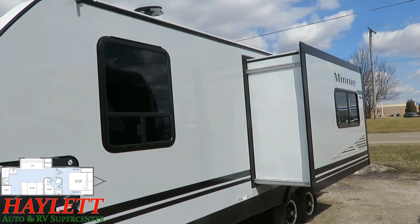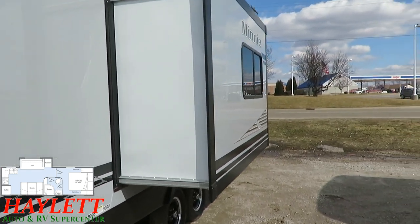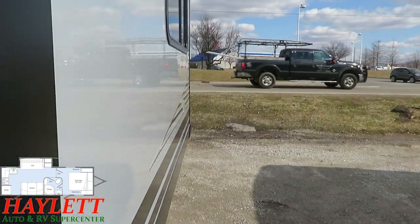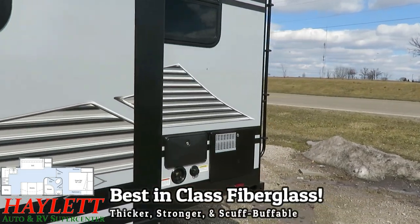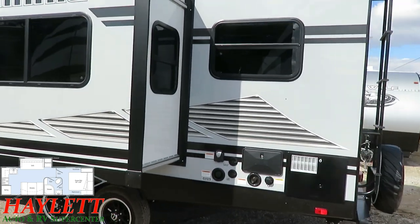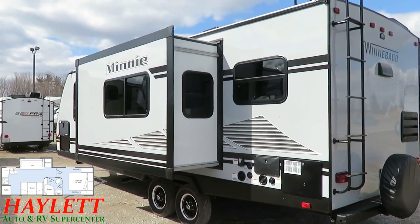Huge windows in the bedroom, as we saw inside. And as I walk down the sidewall, you get a really good look at that T60 gel coat here and the mirror-like reflectivity in it. You can see the reflection of the cars and the buildings in the distance and the trees and the clouds. You get the idea. Their fiberglass is hands down best in class. It is expensive. It is heavier than conventional fiberglass.